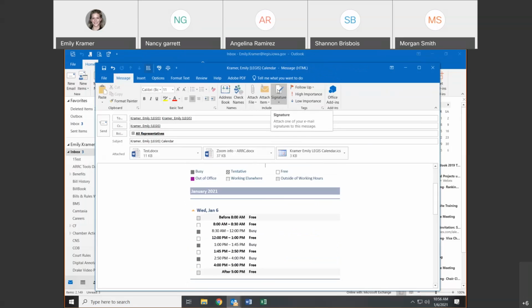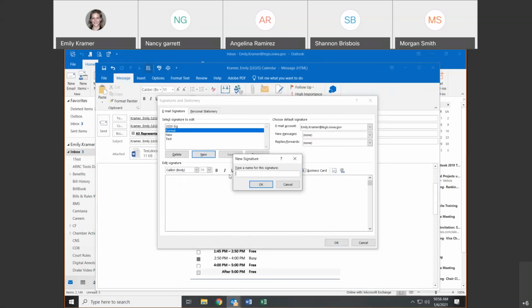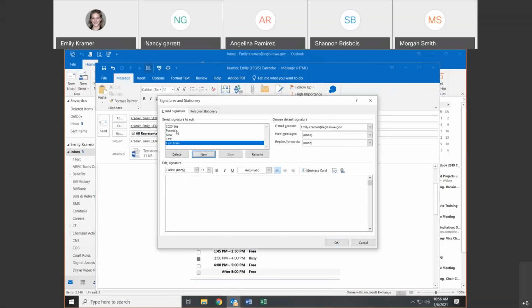So to create a signature, I have several, as you can see. What you want to do is choose a signature. If you don't have any, you're going to click on signatures. This is going to give you the opportunity to create a signature. You'll click new. You'll type a name for it. Some people have several, like I have here. There's maybe one formal, one less formal. And then you type whatever you want.